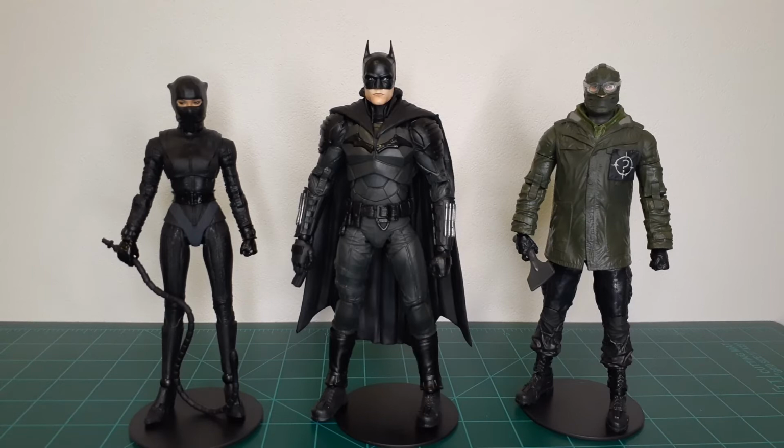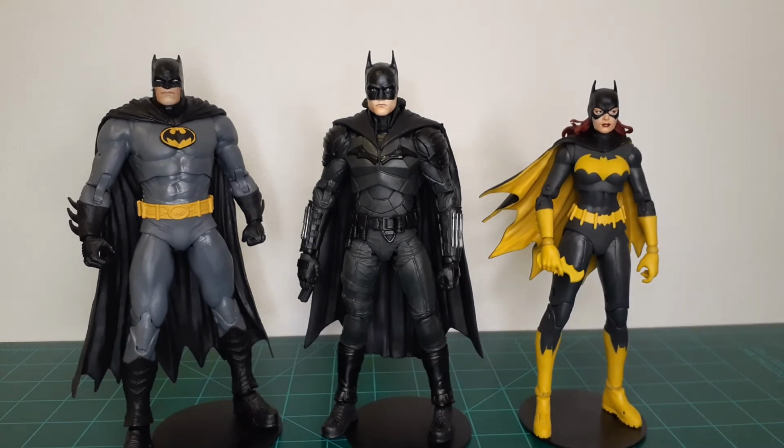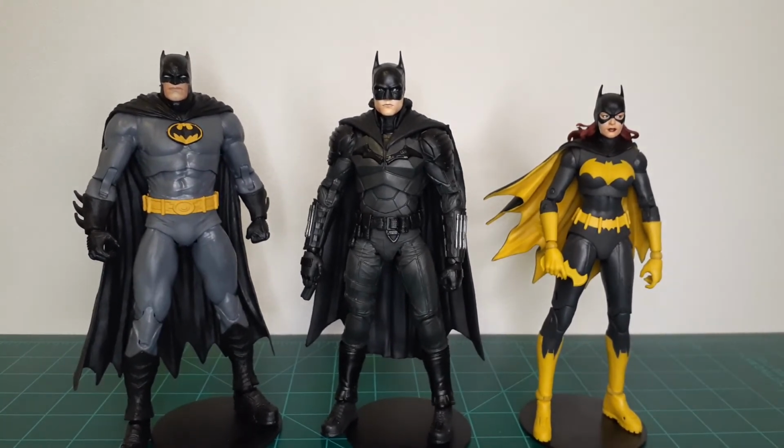Here we have all three together, and they look to be in scale with each other, which is always a must for me, so thank you, Todd and the team, for scaling them correctly. These guys look really nice together. Can't wait to see this new Batman universe expand. Here we've got him next to some other McFarlane Toys. He's a little bit smaller than that Three Jokers Batman, which is fine. And, you know, he looks in scale with both.